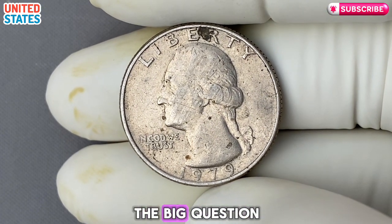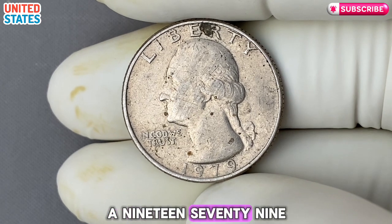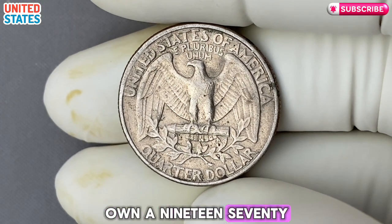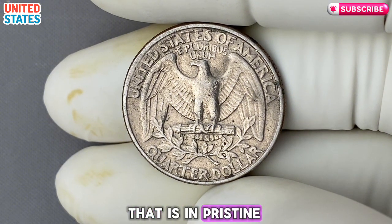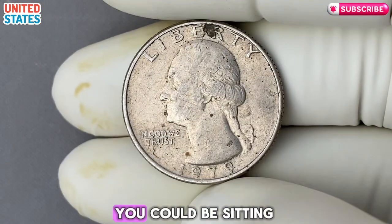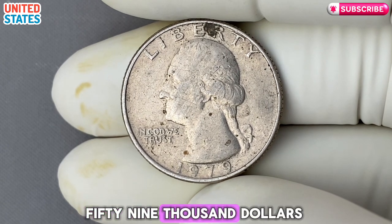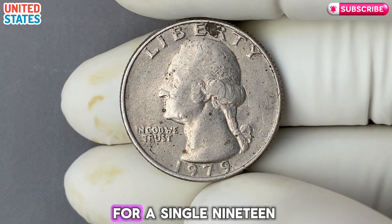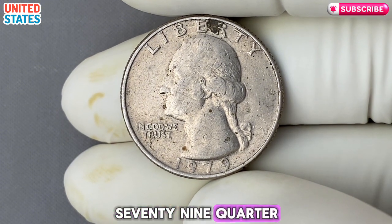Now, let's get to the big question: just how much is a 1979 quarter worth today? If you happen to own a 1979 quarter that is in pristine, uncirculated condition, or perhaps one with a rare minting error, you could be sitting on a coin worth $59,000. Yes, you heard that right. $59,000 for a single 1979 quarter.